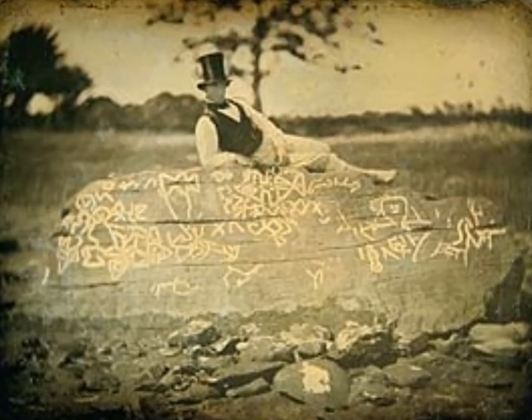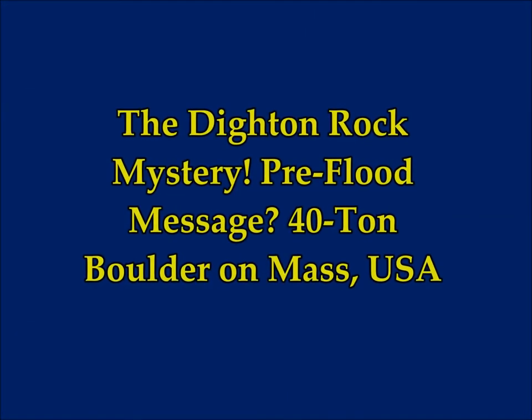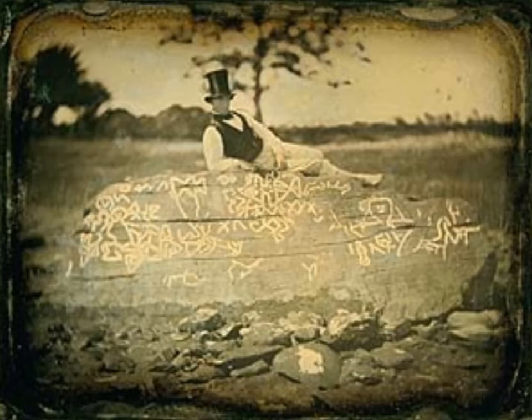The Dighton Rock Mystery, pre-flood message. It's a 40-ton boulder found in Massachusetts. Many hieroglyphs, many petroglyphs found in the United States. This is one of the enigmas.